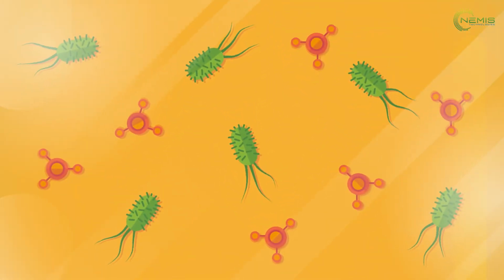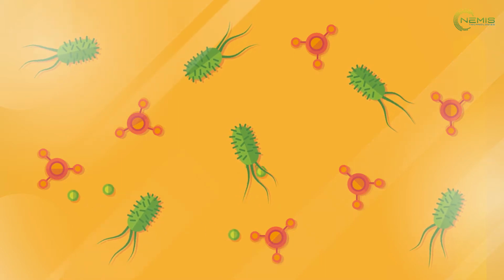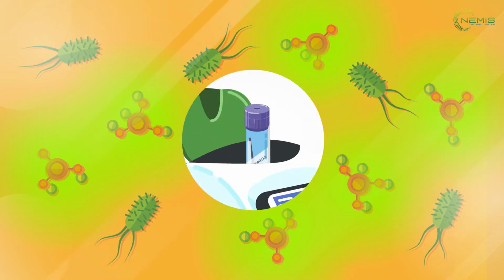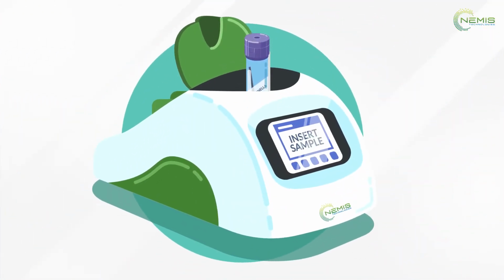If the targeted bacteria are present, their enzymes will react with the AquaSpark substrate to generate a very bright luminescent light that is measured by a high-sensitivity luminometer.